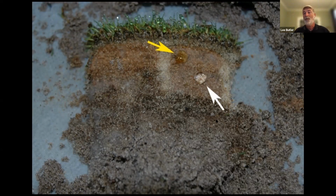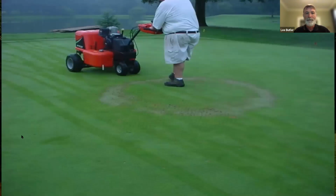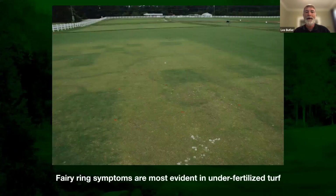You can use what's known as wetting agents, which is nothing but a fancy term for soap, which helps to break the surface tension and re-wet the soil. All right. That's what I'm showing here, just punching holes to help open it back up.